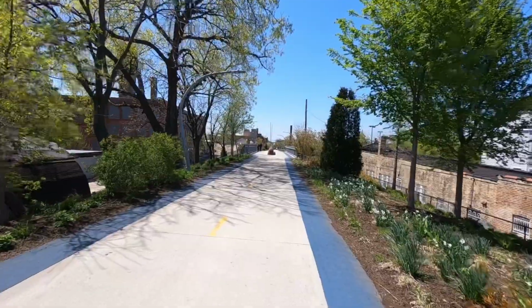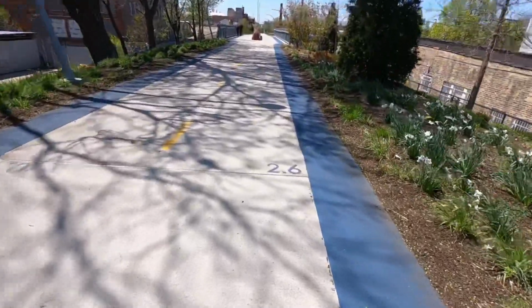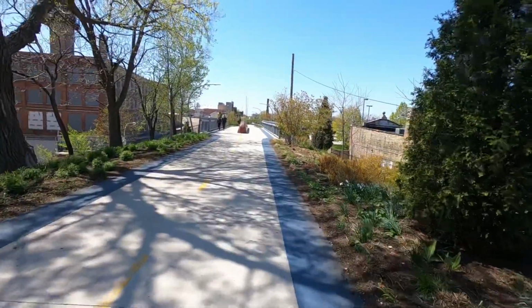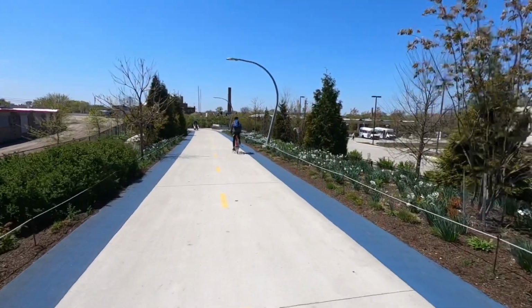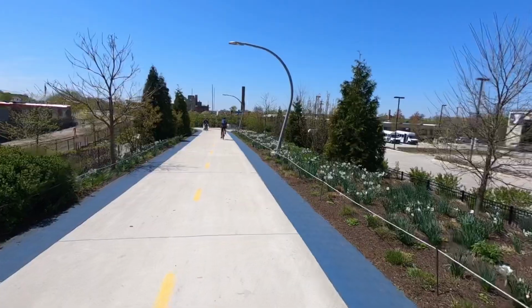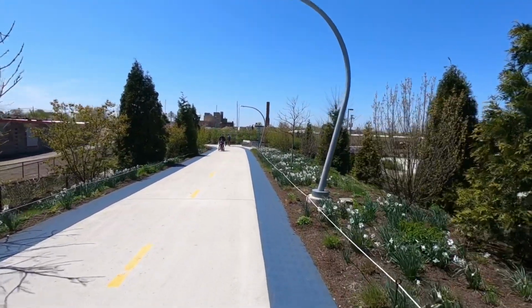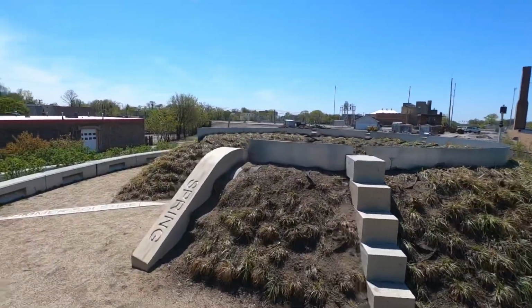Cool. Let's see how they look over there. All right, see, 2.6 miles. Yeah, boy. We'll make it to 2.7. There you go. We made it. We just walked the entire 2.7 miles of the 606 trail. All right, this is it.